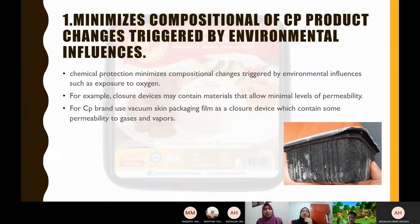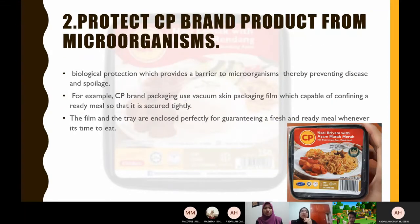For the first one, minimize compositional changes of the CP product, which is nasi biryani with ayam masak merah, triggered by environmental influences, for the CP brand, which is ready to eat frozen microwavable food. Usually the chemical protection minimizes the compositional changes triggered by environmental influences such as exposure to oxygen. For example, a closure device may contain material that allows a minimal level of permeability. The CP brand uses vacuum skin packaging film as a closure device, which contains some permeability to gases and vapor. Plastic packaging offers a large range of barrier properties, but it is generally more permeable than glass or metal.